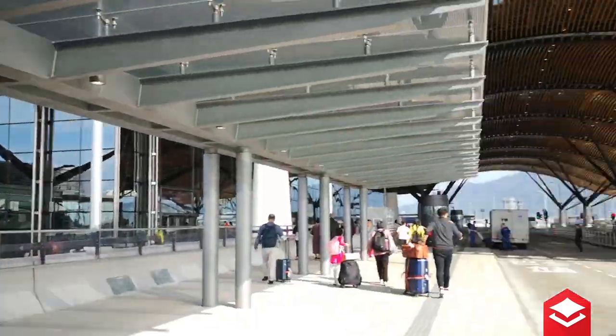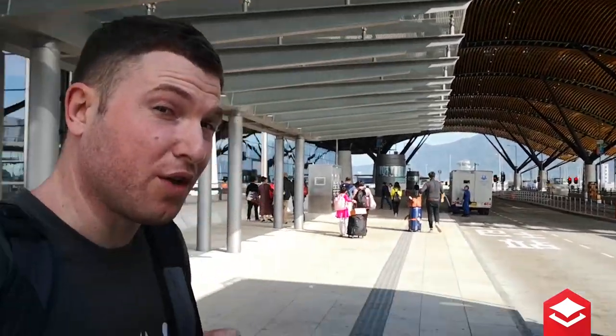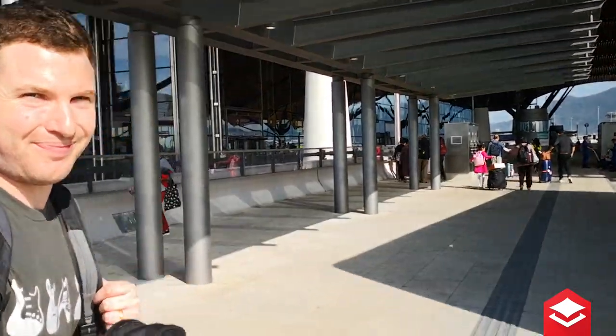So we've arrived at the passenger terminal, this massive, massive building. Then we just need to follow the signs to Zhuhai and Macau.